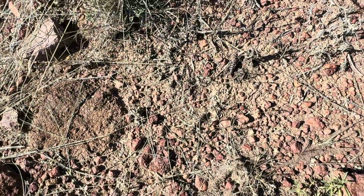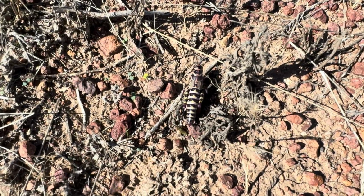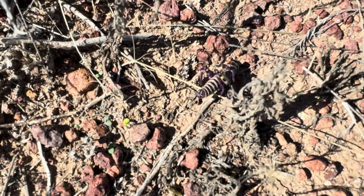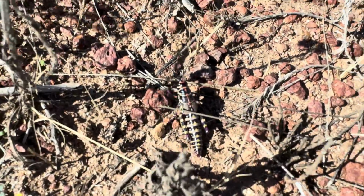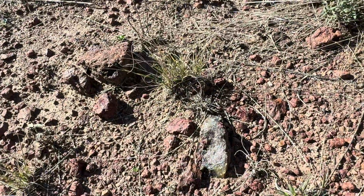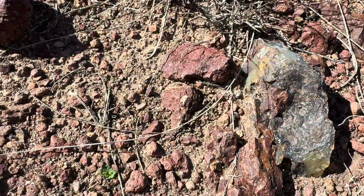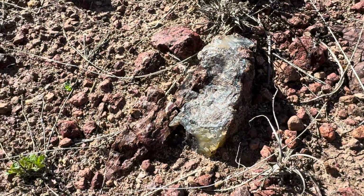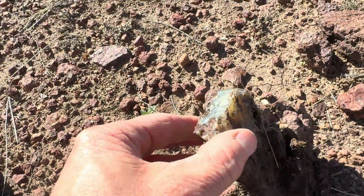Check out this crazy grasshopper. Look at the colors on that thing and the stripes. Huh. I guess that's a grasshopper. Oh, yeah. Ooh. Check out this one. How big is this going to be? Can I just pull it out? Let's see. Oh, yes. Look at this thing.